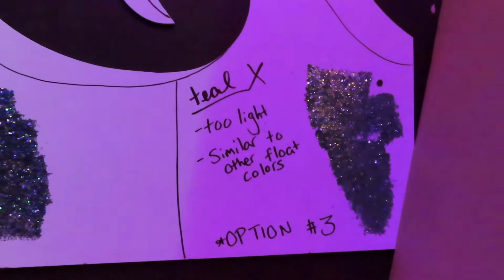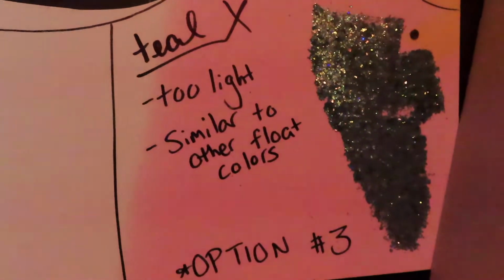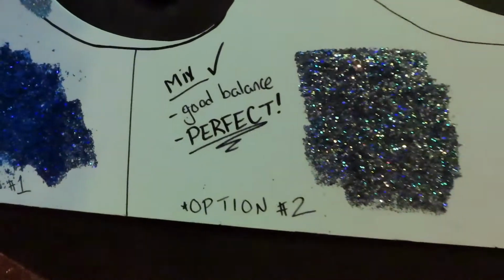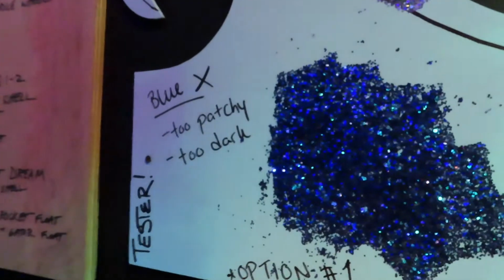And you can see that they're starting to make the outside of the float, starting to add a little pop of glitter. Everything's better with glitter. And they are testing the glitters. So teal, they think it's too light, similar to other float colors. Option 2, I guess, is perfect. Good balance, perfect. And option 1, too patchy and too dark.